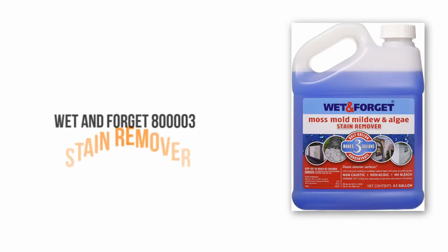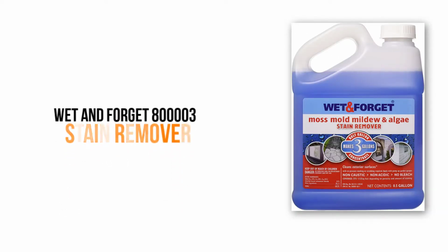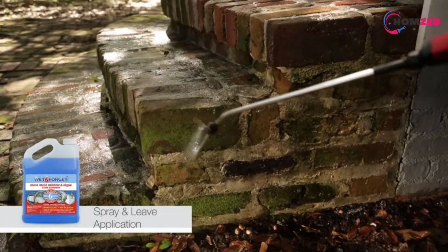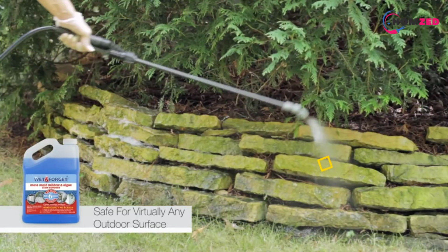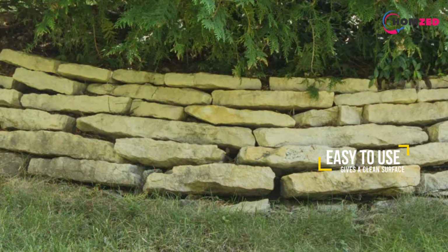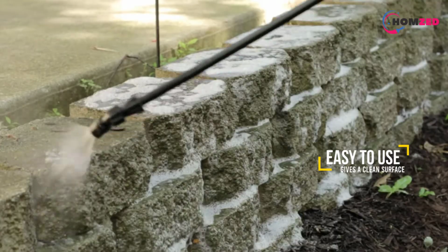Number 3. Wet and Forget 800003 Stain Remover. Are you looking for a patio cleaner that can work for moss, algae, mildew, and mold? I can confidently tell you to try the stain remover from Wet and Forget, as it is a tested and proven product.